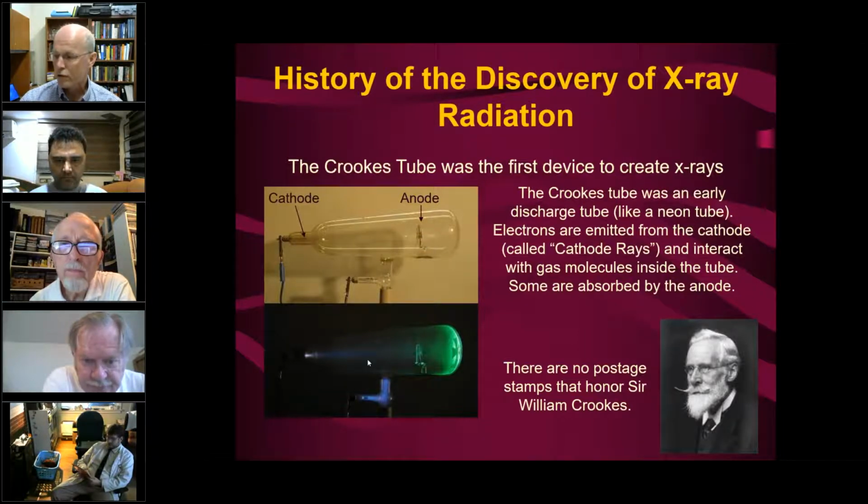In a Crookes tube, you've got some residual gas inside of there. So it's kind of like a neon tube. It's a little bit messier than that, but you'll see a beam of these electrons interacting with the gas in the Crookes tube and causing a glow. And then as it hits the end of the tube, you have a nice glow there, and you'll get a shadow from whatever your anode is.